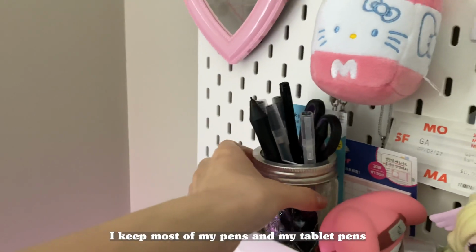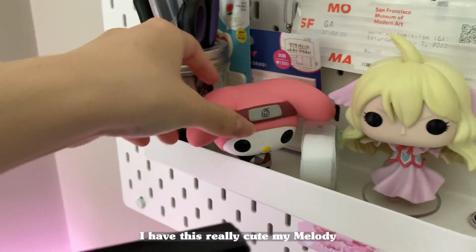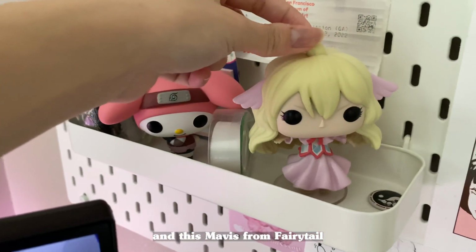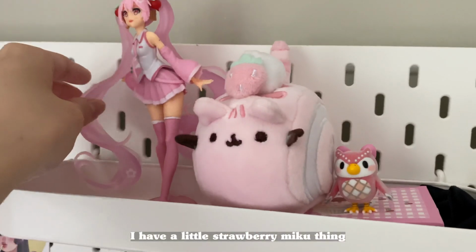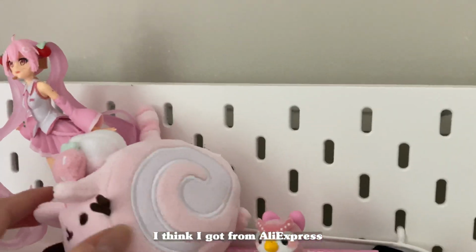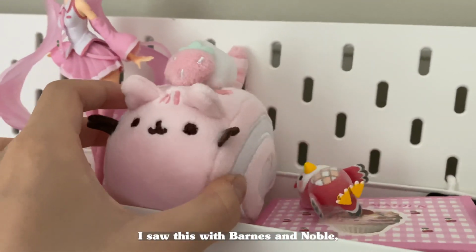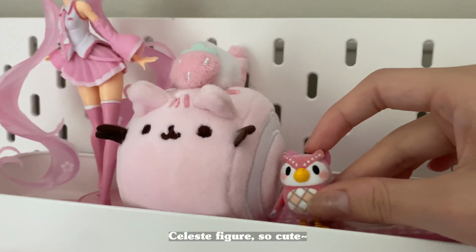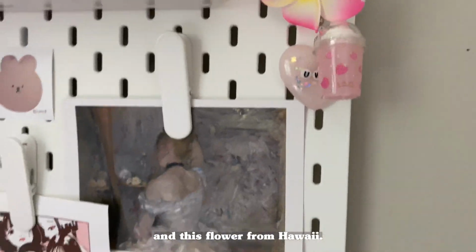I keep most of my pens and my tablet pens over here. I have this really cute My Melody Funko Pop tape and this Mavis from Fairy Tale Funko Pop as well. It's so cute. Over here I have a little strawberry Miku thing I think I got from AliExpress, but it's not a bad quality. I have this really cute roll cake Pusheen. I saw this at Barnes & Noble and I just had to get it. And also this little tiny Celeste figure. It's so cute. And yeah, some chains and keychains and this flower from Hawaii.